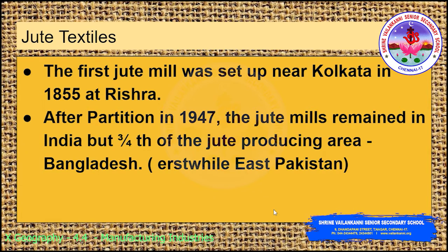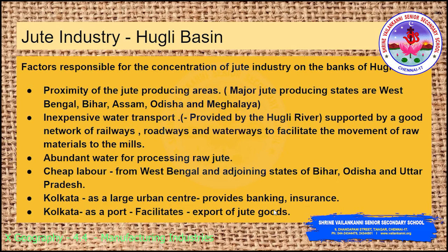After the partition in 1947, the jute mills remained in India, but three-fourths of the jute producing areas went to Bangladesh. Now we'll see about the factors which are responsible for the concentration of the jute industry on the banks of Hugli. First and foremost, the proximity of the jute producing areas. The major jute producing areas are West Bengal, Bihar, Assam, Odisha and Meghalaya. These industries in the Hugli basin are very close to the jute producing areas.